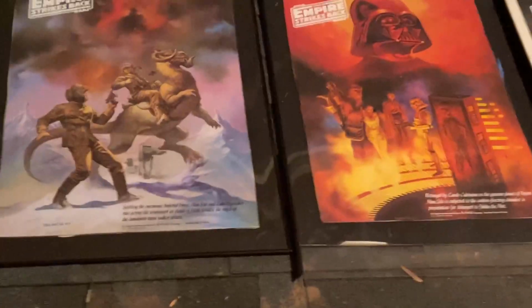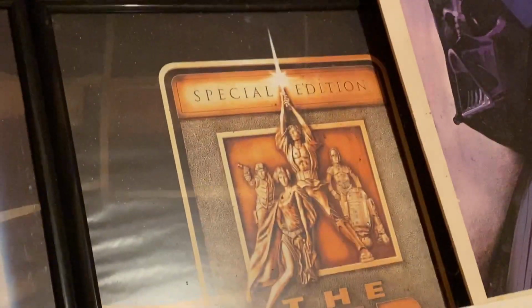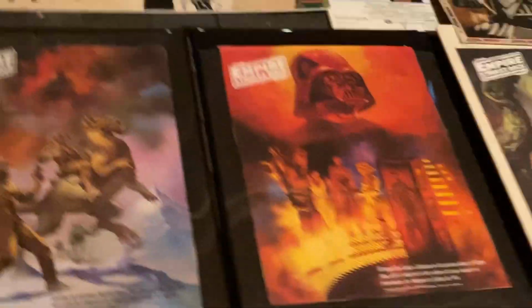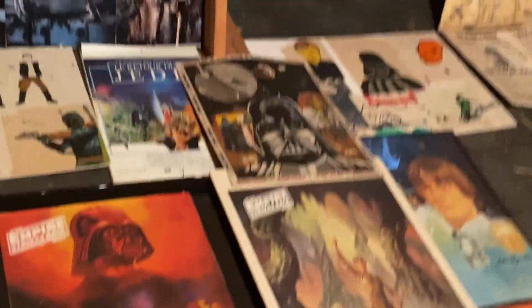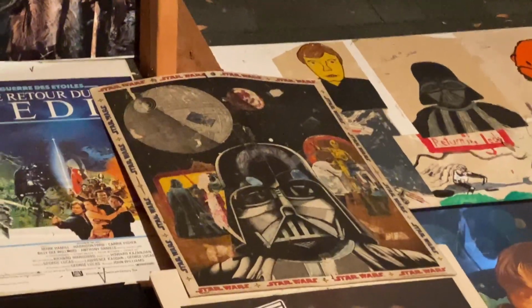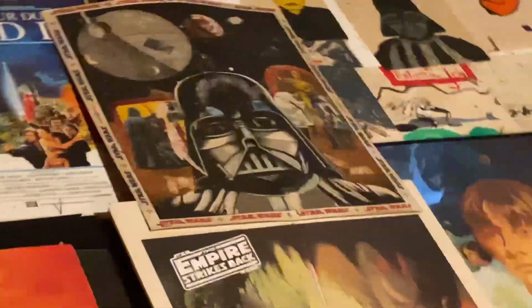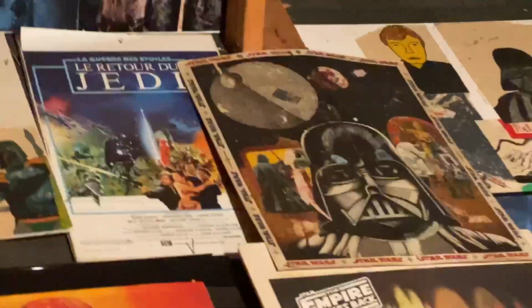Here we have some more Empire Strikes Back. I believe they're the more Coca-Cola posters. Here's Episode 2. Here's the Star Wars Special Edition. And there's another foreign language poster. This one right here actually was a 3D poster. It included a set of items, like you could make a 3D version of Vader's helmet and put it on top of there, and then he colored it. But pretty cool stuff.